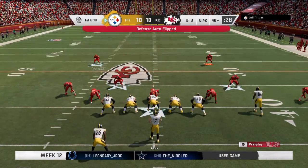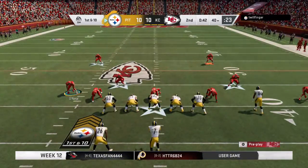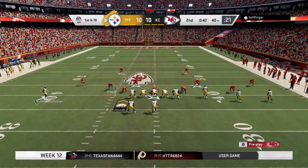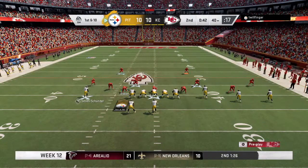On the set. 50. Let's go, D. Hey! Mike 50. Hey!